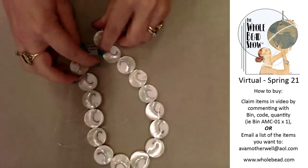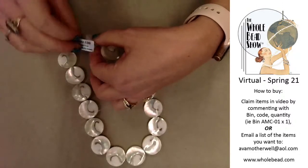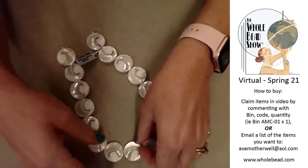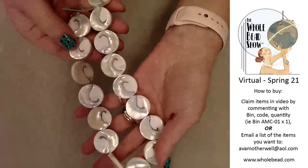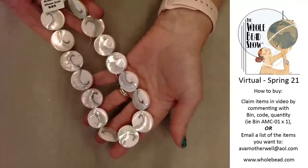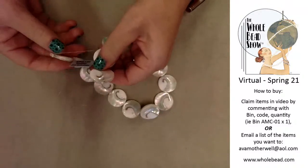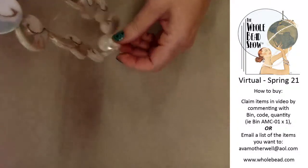And then this is the Nautilus in 25 millimeter. These are $85. And this one is AGU 130.